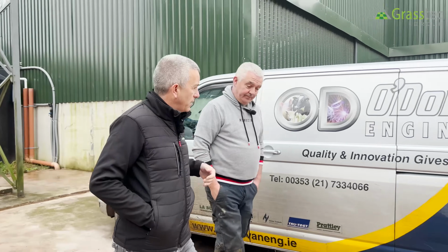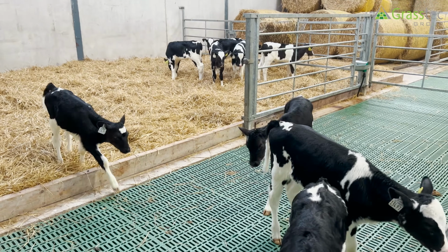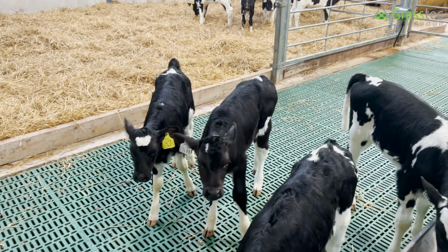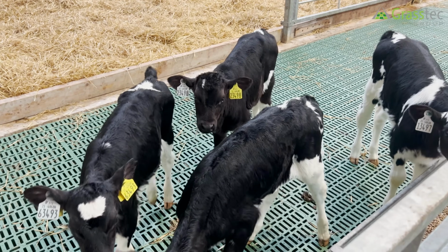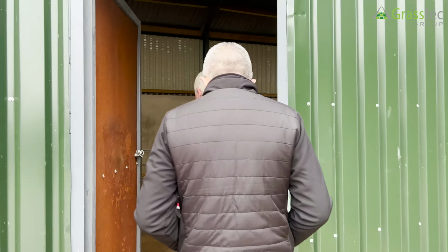So we're coming to the end of October now, and you're calving cows. Yeah, we're just about halfway into the autumn calving. We've about 35 calves inside the shed, just baby calves. So the calves come in this door here, do they? They come in the door here.